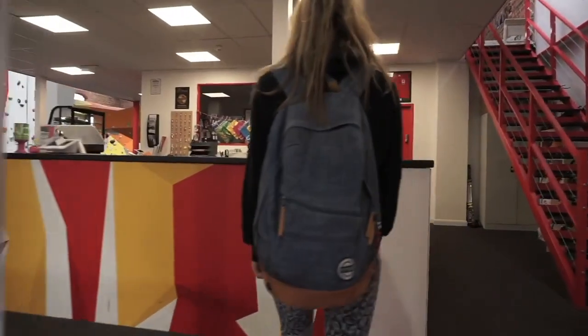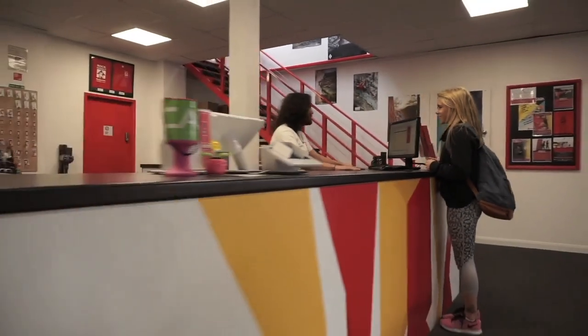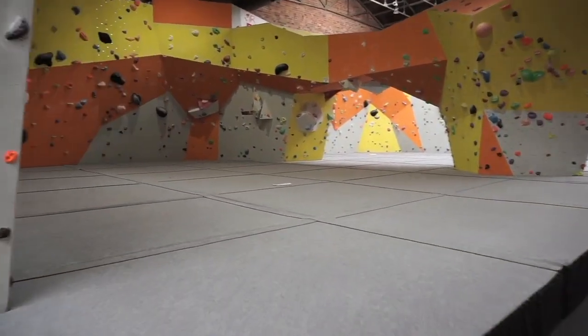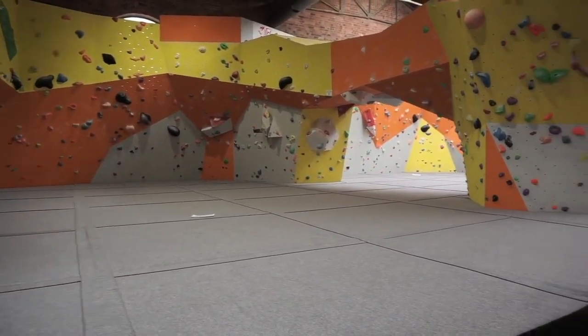To climb in our centre, you must be aware of and accept our terms and conditions, and the British Mountaineering Council participation statement. It is important to know that the majority of serious incidents which occur in climbing walls occur in the bouldering areas and generally occur at low level, not high up.